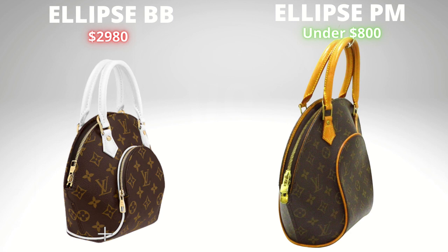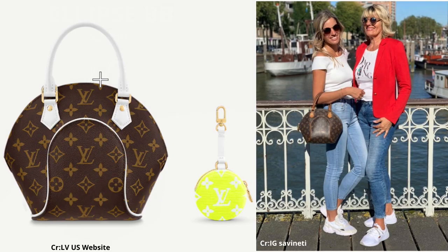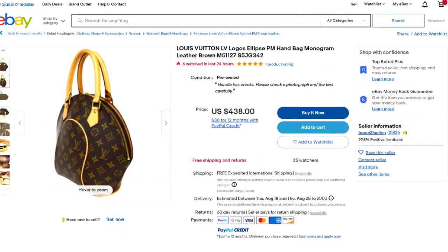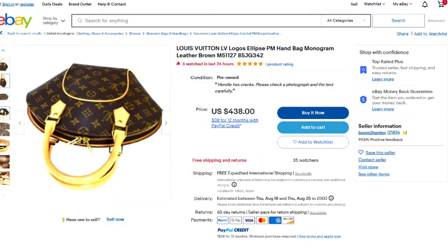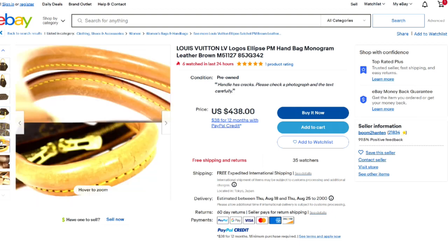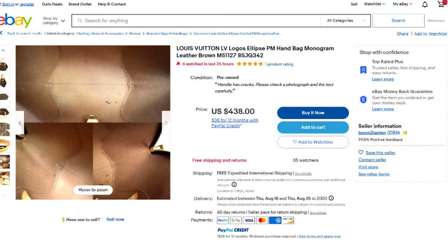Now, I couldn't find any mod shots of the Ellipse BB, but I did find some of the PM, and it looks great both on the crook of the arm and crossbody. So this is the typical condition of what you'll find on the secondhand market for under $800. And for that, you can own an original LV piece and bank the rest of your money and put it towards your mortgage. So what do you guys think, the Ellipse BB or the Ellipse PM? Tell me your comments down below.